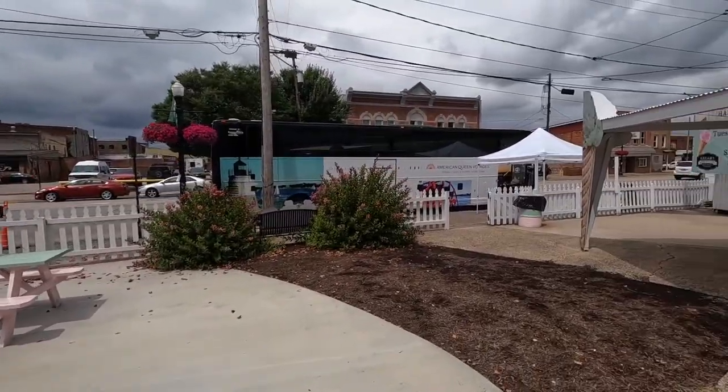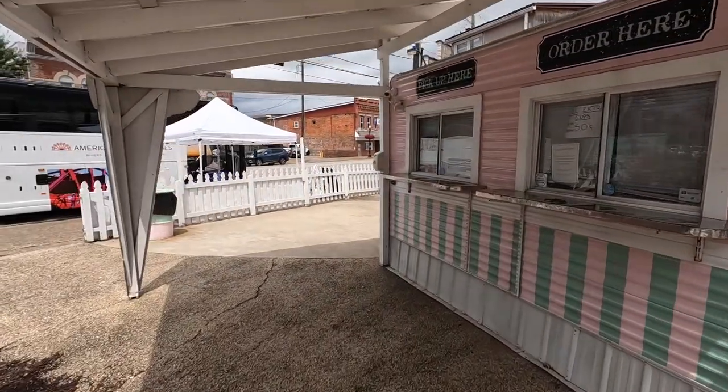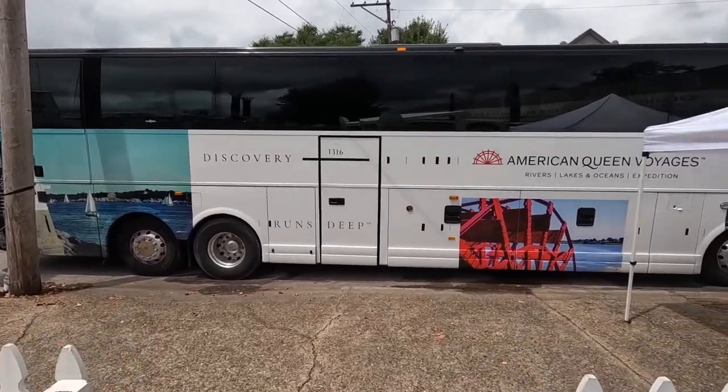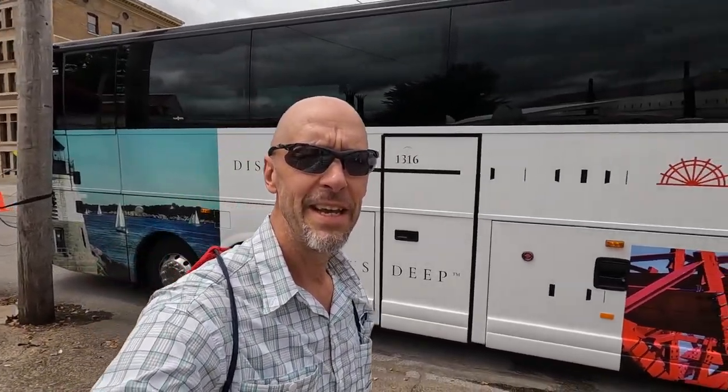And this is the hop-on, hop-off bus. Takes passengers on a loop around the city to about seven designated stops to get the museums. I think today they have a church, a cemetery, and some other points of interest. But for now, we're gonna take a walk right up Main Street.